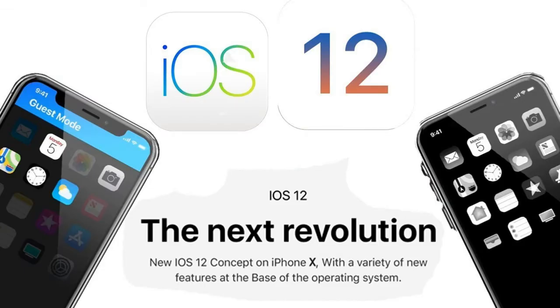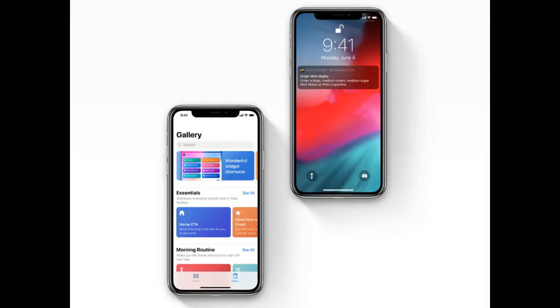While you download the update, why don't you head over to my review and read about all the new features in iOS 12. And if you want to impress all your friends, learn some neat little hidden features in iOS 12.